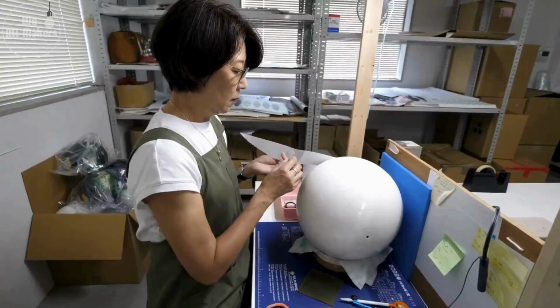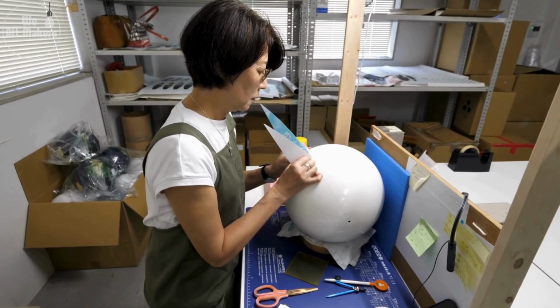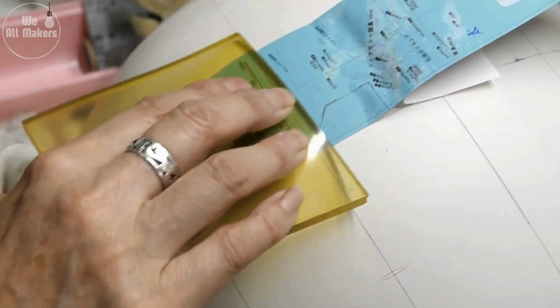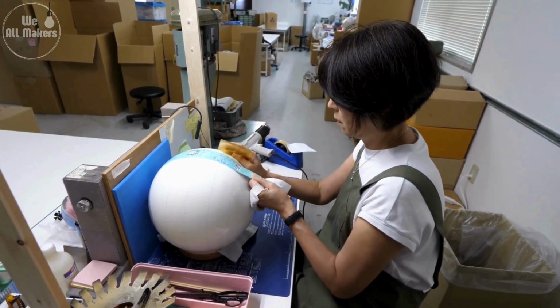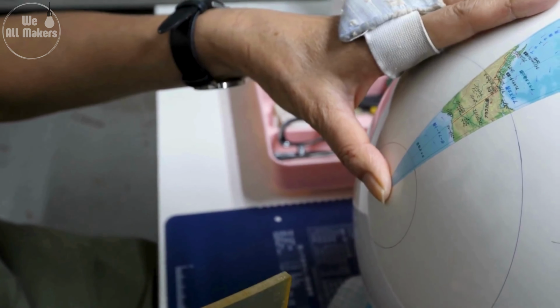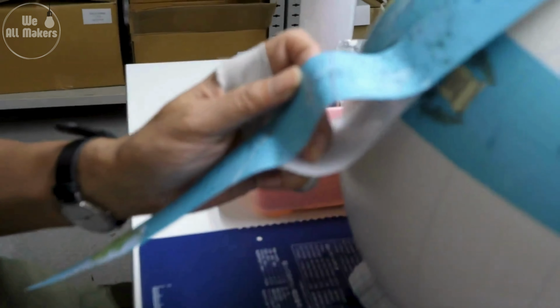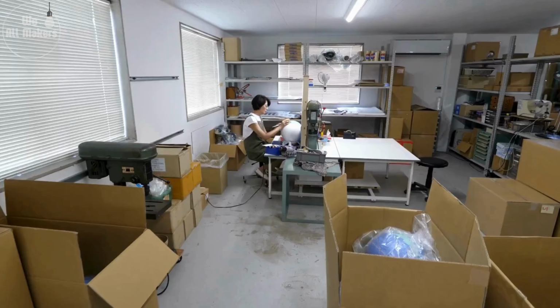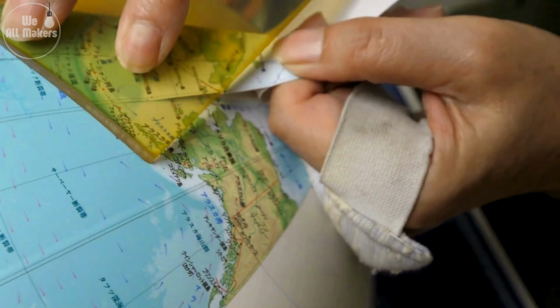Next, the globe's map sections, which are printed on fine coated paper, are carefully cut. This paper, similar to what's used for posters, is durable and ensures a smooth finish. Each section is aligned, starting from the equator, and is applied meticulously so that no air bubbles form. Did you know? The first globe was made in the 2nd century BC by the ancient Greek scholar Crates of Mallus, and it was brought to Japan by Christian missionaries in the late 16th century.